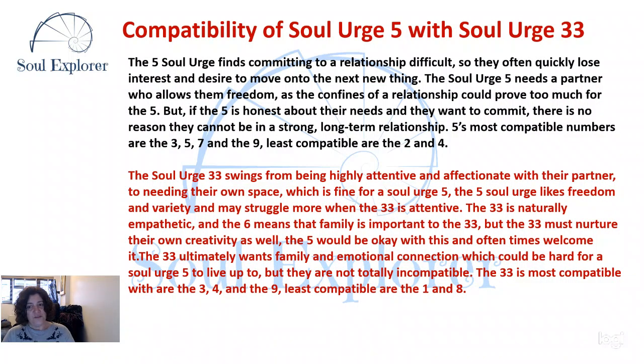Last but not least, the 5 and the 33. Now, the 3 has a big desire for this lifetime. So they really want to be ultra creative, and the soul urge 33 has a desperate need to bring something and express something new and creative to this world. And the 5 wants to experience and do their own thing and learn. Okay, so you can see there's a bit of a mismatch there.